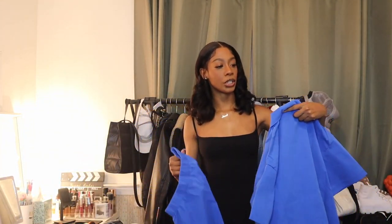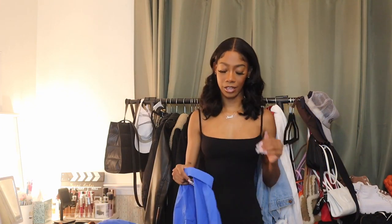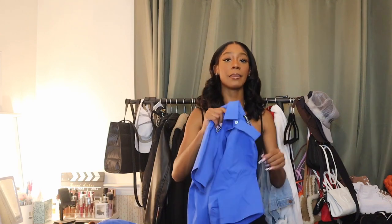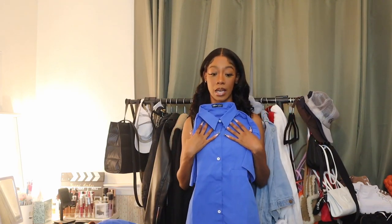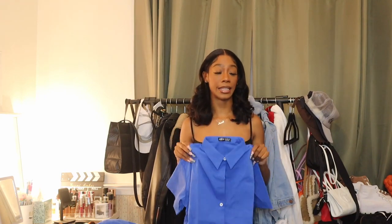So next set that I got is just this blue set. Now, I am extremely disappointed in this set because it is just not giving. The top is cute. I might be able to work with the top, heavy on the might. It's just this blue button down. I might be able to tie it in the front, whatever the case may be. But that's the only thing I could think would work with this.